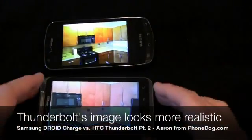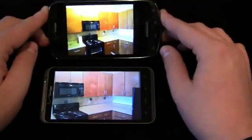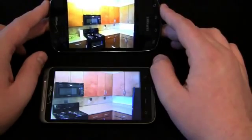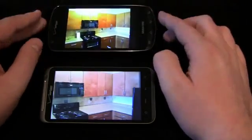This one looks more realistic to me. The colors are more realistic. This one is really playing it up because of that Super AMOLED Plus screen. Obviously, those cabinets aren't that brown. I mean, they're not glossy, shiny brown like that. That's the light reflecting off.